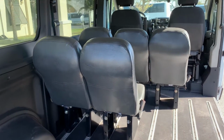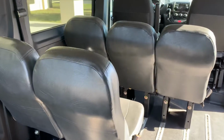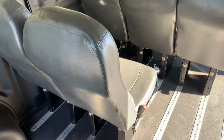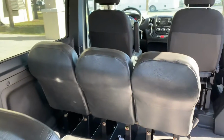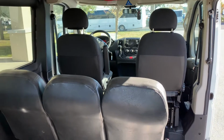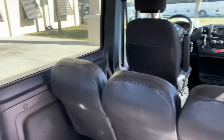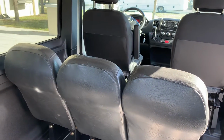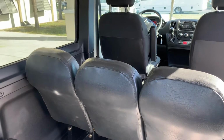Right now it has 5 seats back here. They're vinyl seats, and they're on a track system. They can be relocated or removed. And there's a driver and a co-pilot. So you have the ability to do a couple of wheelchairs and passengers. There's a combination that you can come up with.